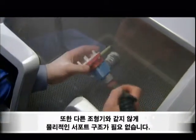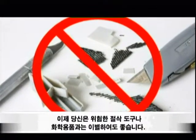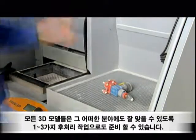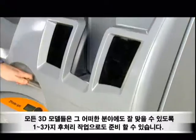Plus, with no physical support structures attached to the model, like other printers, you can say goodbye to dangerous scraping tools and chemical baths. Every 3D model emerges clean and ready for finishing with one of three processes that vary surface finish to match any application.